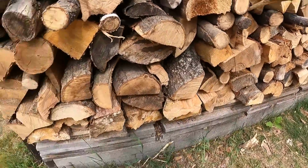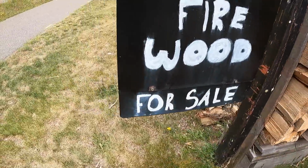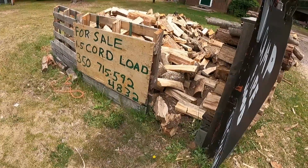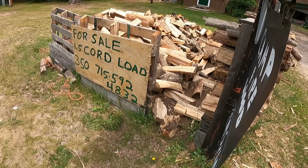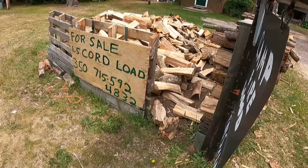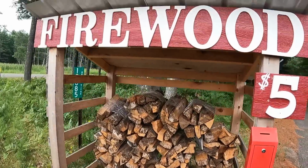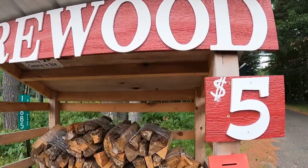And then the other thing was they got this bulk where you can get it here. Now I couldn't figure it out. It was $3.50 for the whole pile back there. $350, but I didn't see a dollar sign, so it confused me. And it's a 1.5 cord load, but it's just laying on the ground in the dirt. So not really interested.